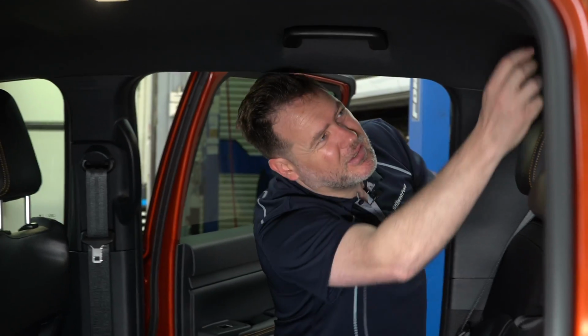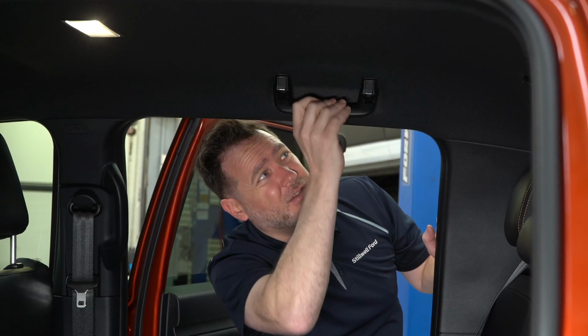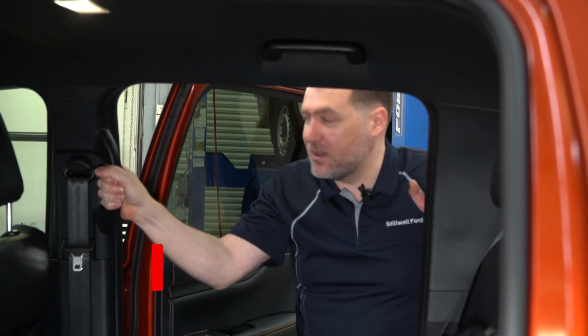Looking at the top of the cabin, it's got its own cabin light in the center, and it's also got its own coat hooks, one over there, and grab handles on both sides. It's also got grab handles over here for climbing in and out of the vehicle.